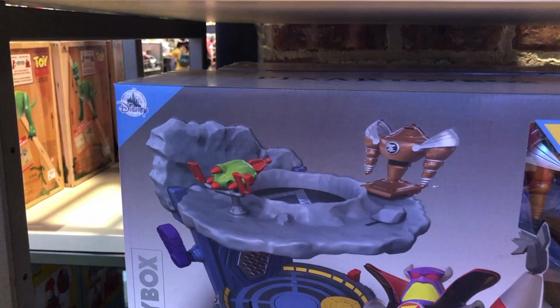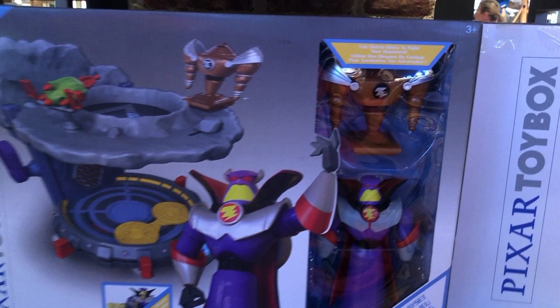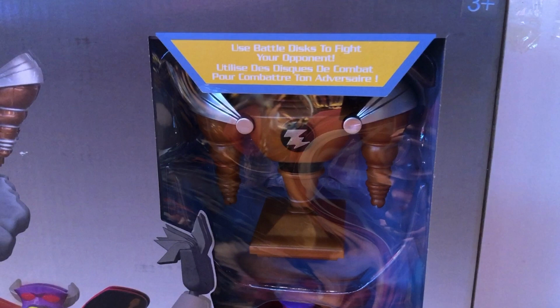We're looking at 11 princesses. That's not bad. That's like $3 a princess. Here would be another cool toy for a little boy. This one's $44.99, and it is a Pixar toy box. And you can use some of these items that are in here to fight off your opponents. That looks like it could be fun for a little boy, but definitely a little bit pricier than what we're looking for today.